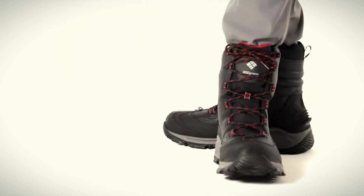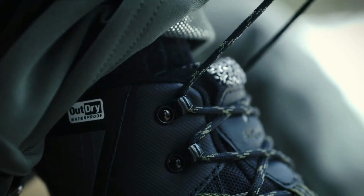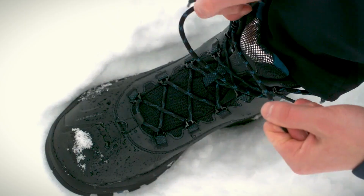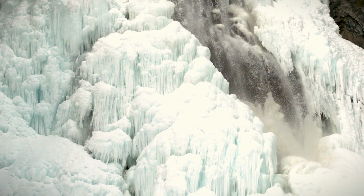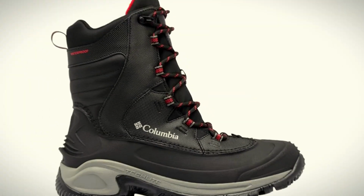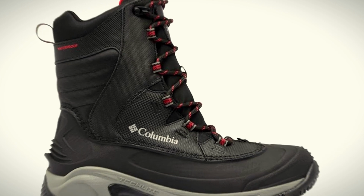cold weather boots. This boot is built with a waterproof leather upper combined with an injection-molded shell that's designed to handle everything from slush to ice. It's insulated with 200 grams of synthetic insulation, which provides warmth without adding too much bulk. The Bugaboot 3 is also rated for temperatures as low as minus 25 degrees Fahrenheit, meaning it'll keep your feet toasty even in extreme cold.